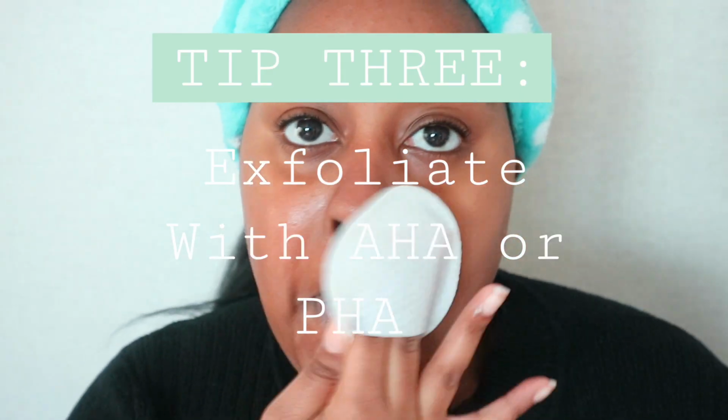Tip number 3, exfoliate. Exfoliating is really important if you have dry skin. However, exfoliating with AHAs or PHAs, I have found has done me a lot better. There are 3 types of exfoliating acids. If you want to find out more about them, you can go to my Neogen Biopeel Gauze review. I'll leave the link down below because that goes into more detail about them.